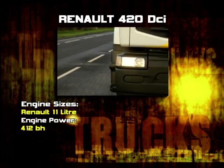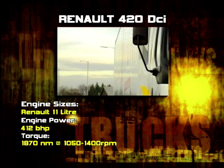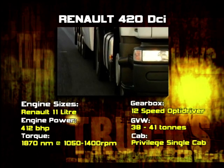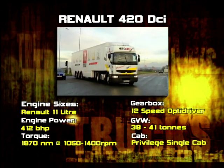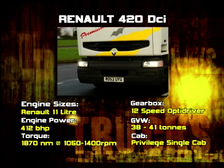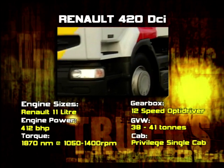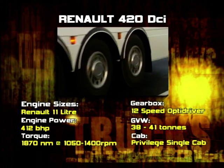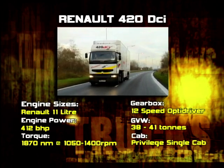The vehicle on today's test was the Premium 420 18 4x2. It had the Renault engine, which is powered at 412 brake horsepower at 1900 RPM, and that has a torque of 1870 Newton meters. It was matched to the ZF 12-speed gearbox, which had the OptiDriver package on it, which is a semi-automatic and manual gearbox.